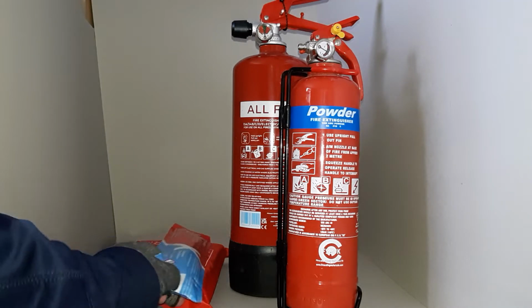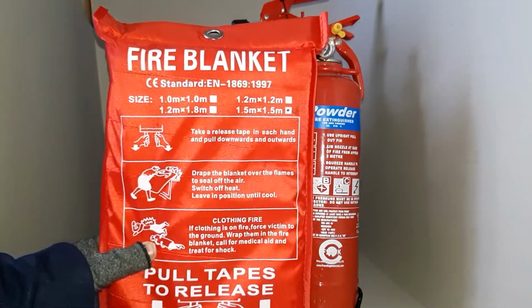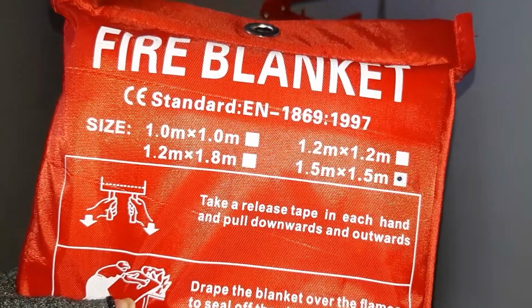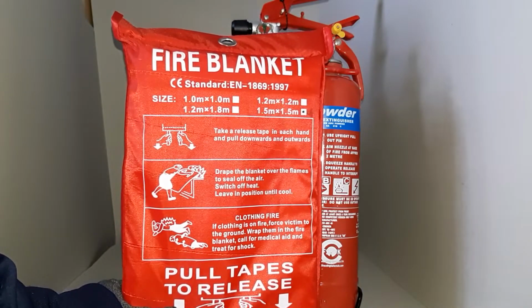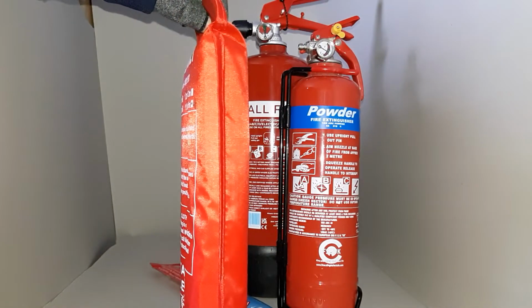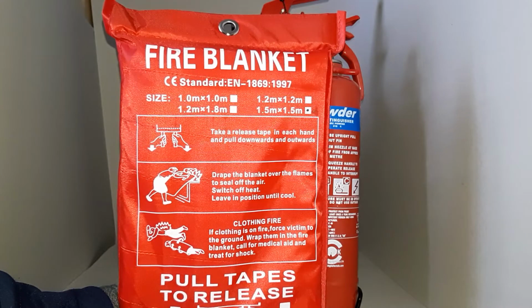But what I started out with was one of these guys, which is a fire blanket. Now, as you can see, you can get them in different sizes. This happens to be quite a large size, but I do have smaller ones. And the advantage about fire blankets is that they don't take up too much room, as you can see. They tend to be much cheaper than fire extinguishers, and they don't have a shelf life like fire extinguishers do.